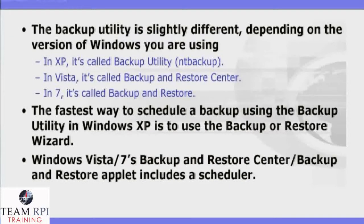The backup utility is slightly different. Depending on the version of Windows you're using, in XP it's called Backup Utility or NT Backup. In Vista it's called Backup and Restore Center, and in Windows 7 it's simply called Backup and Restore. The fastest way to schedule a backup using the backup utility in Windows XP is to use the Backup and Restore wizard. For Windows Vista and Windows 7, the Backup and Restore Center or Backup and Restore applet includes a scheduler with it.